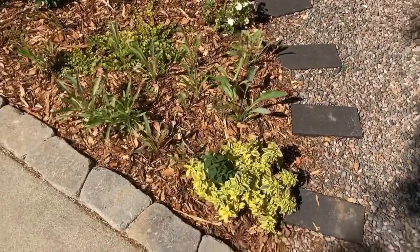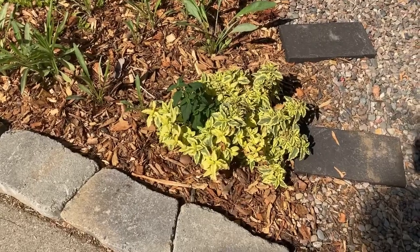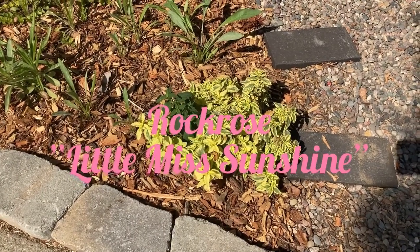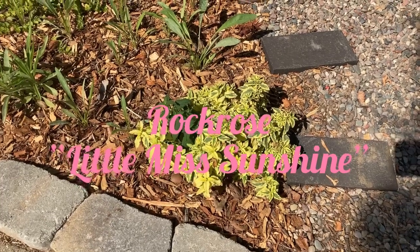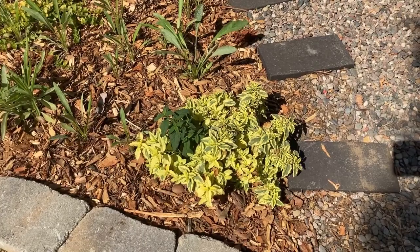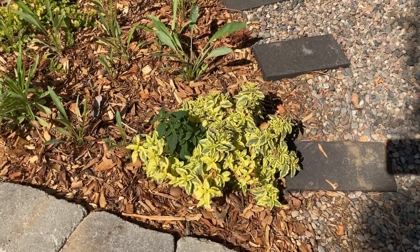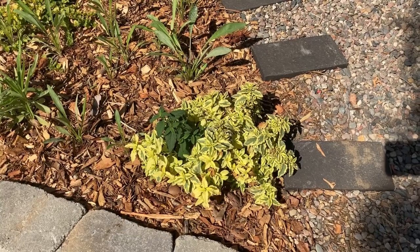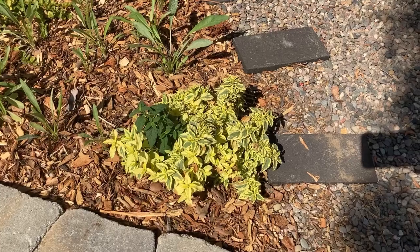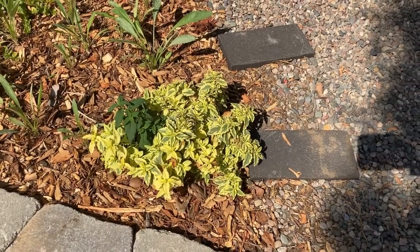And I did plant something new here. It's very pretty, variegated, low water. I have no idea what it's called. It was in the clearance section. I liked it. I could afford it. And I liked the requirements, etc. But I don't remember what it's called. I don't remember if it flowers. I'll try to put that information up on the screen. I also don't understand why it's got that big green bit in the middle. I don't know if some other plant got in there or what is going on with that, but I left it.